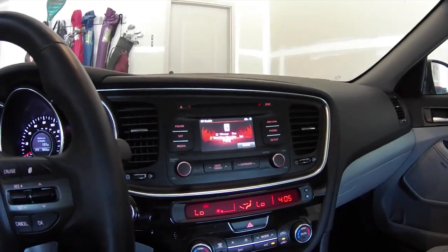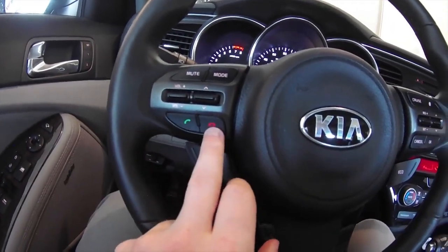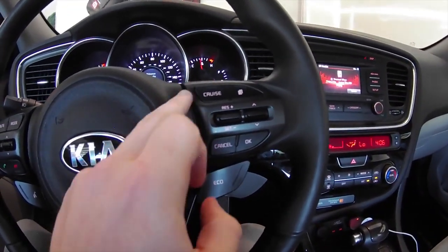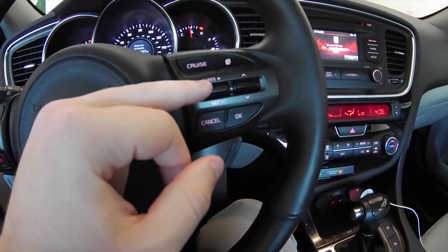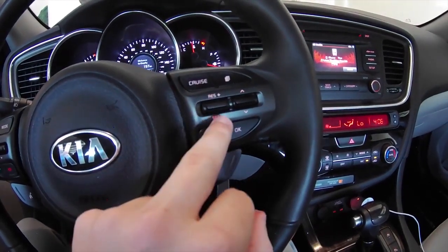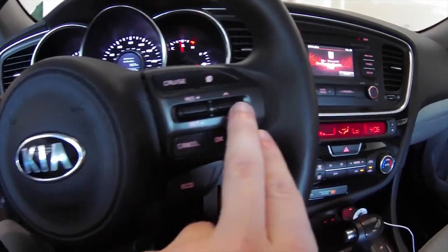Back over here we have your call pickup and call cancel. Over here we have cruise control settings. So you can press it in to turn on cruise, and then you'll press this toggle switch down for set, and then once the speed is set you can press up or down to change the speed by 1 mile per hour.